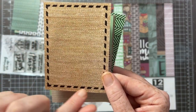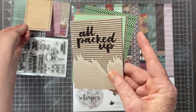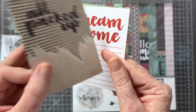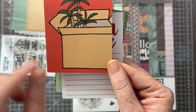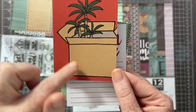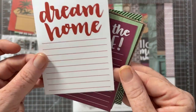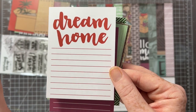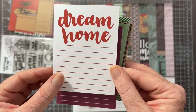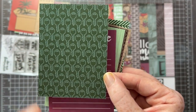You could put a photo in there. You could stamp a title in there. Love that. This says all packed up. And then the back is like this little box with the flowers sticking out. Dream home. Even if you're not moving, you might already live in your dream home and you might want to journal about that. And then the back is the keys.